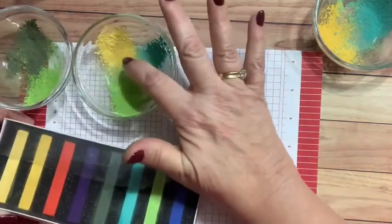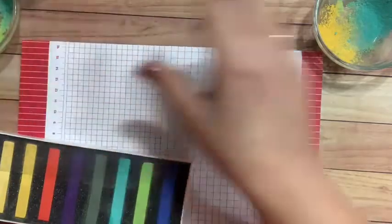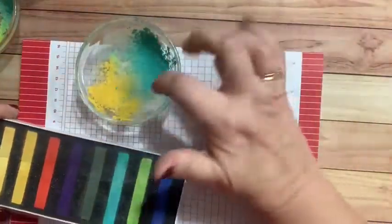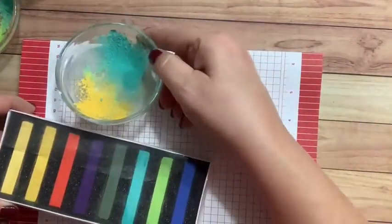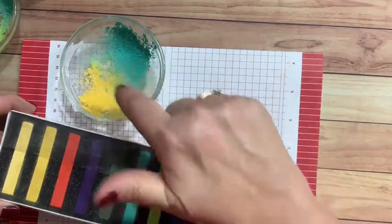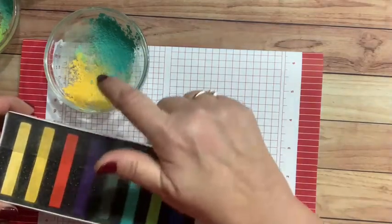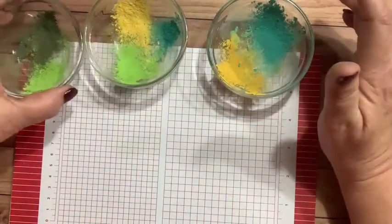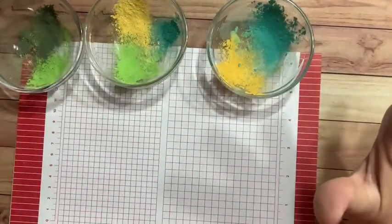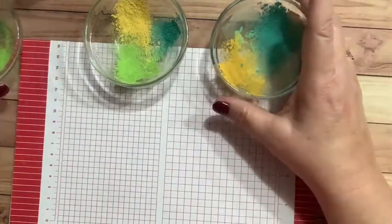So this is the lighter yellow. And then this one here is the darker yellow and that's Bermuda Bay. And even though it looks like there's green in here, it's mixed. I did not put green in this one. So there's my three bowls. And by the way, I got those bowls at the Dollar Tree for $1. Aren't those nice? Little bowls, perfect for that.